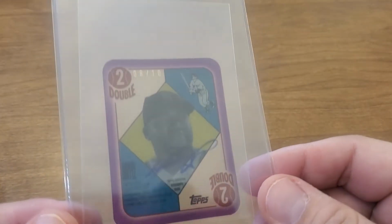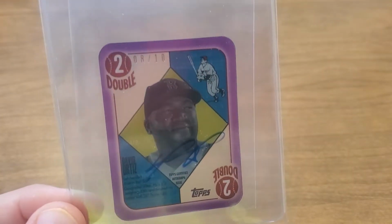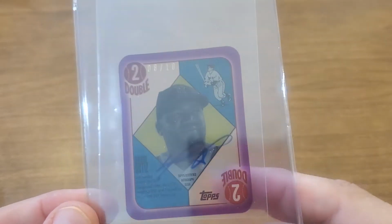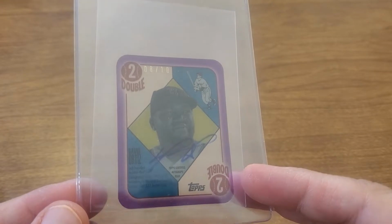And we are going to do a little video that is kicked off by this beauty of a card. David Ortiz, just getting into the Hall of Fame.